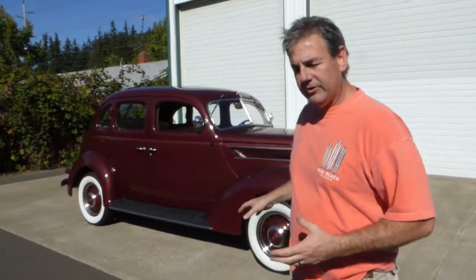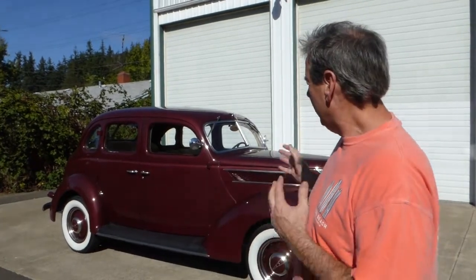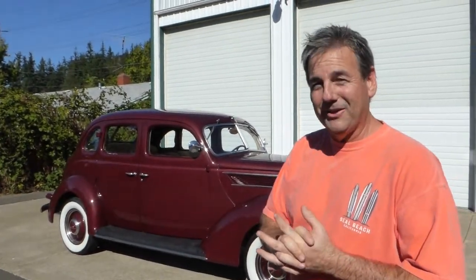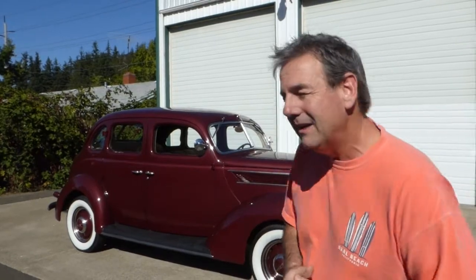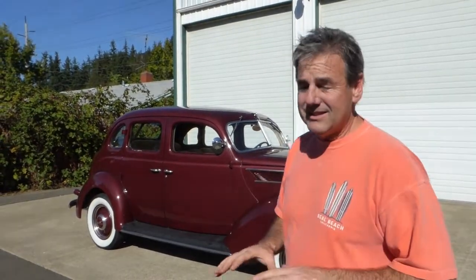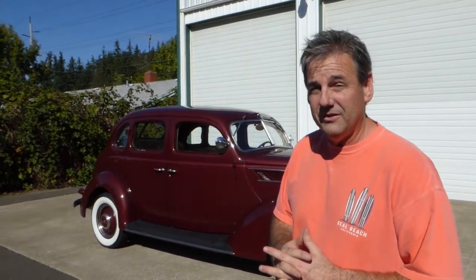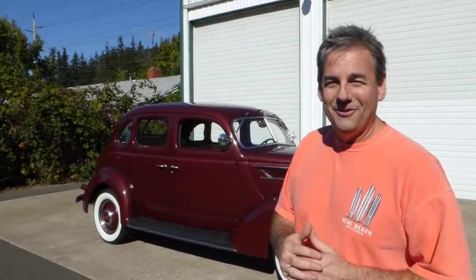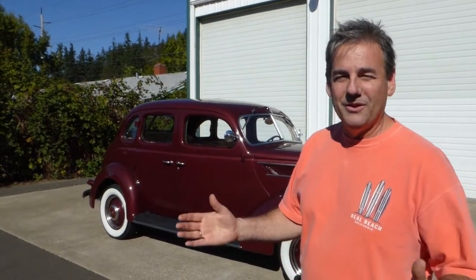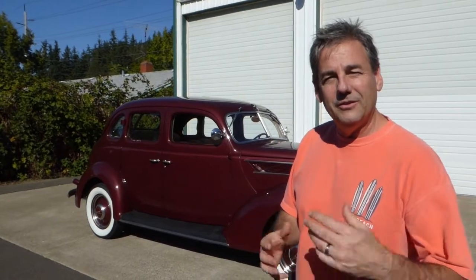Now, the Ford Sedan Deluxe was kind of the top dog in 1937, so this was about as nice of a car as you could buy, at least from Ford. But there's some nice upgrades to this car. It's an excellent running and driving car. Surprised, it really does. It drives nice, and it still has an original flathead V8 in it, which runs great. But I'm going to show you all that, take you around the car, and show you some of its attributes.